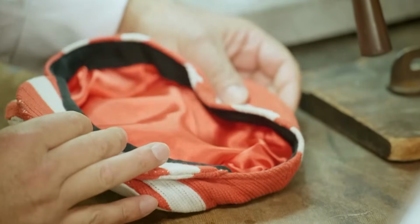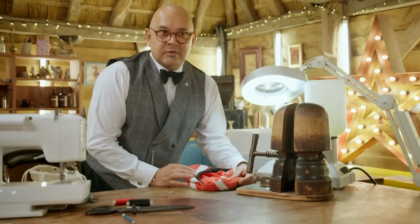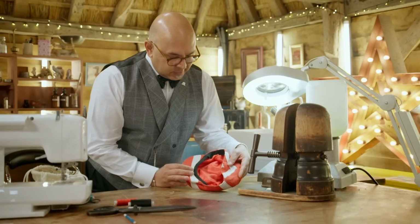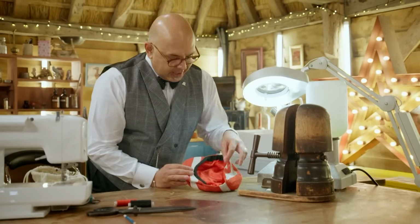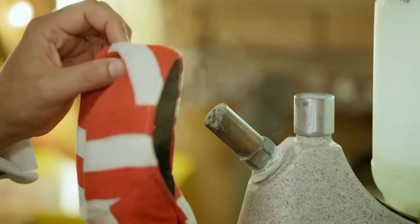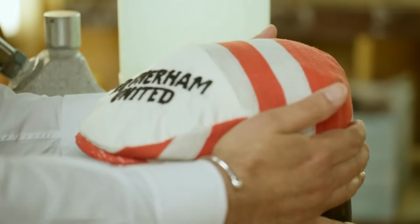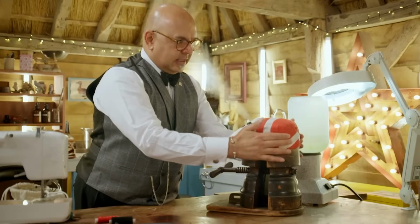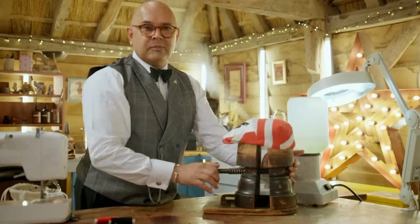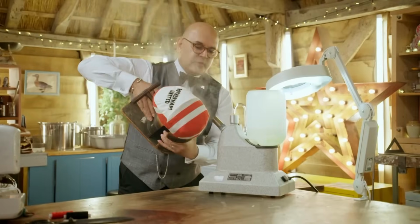Jayesh almost has the Rotherham United cap match fit once again. So happy I chose this shade of red. It looks tremendous, and it does the job of a good lining. All the work is complete. I just need to reblock the cap. It's like an ironing process. Heat, and a bit of steam, moisture, and that will give it the shape that it requires. So that's looking good. So what I'm going to do is apply more steam, and that will enhance the reblocking process.